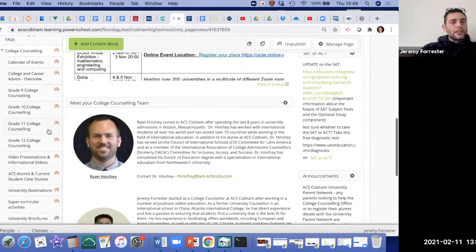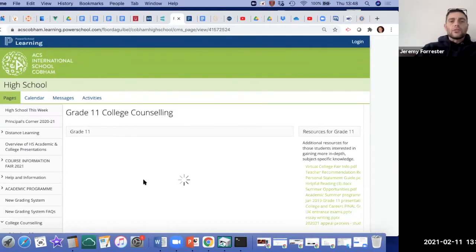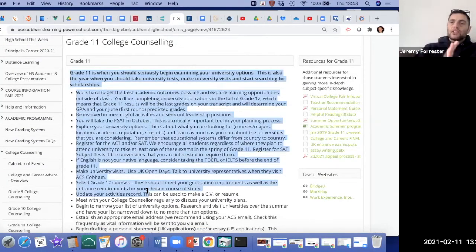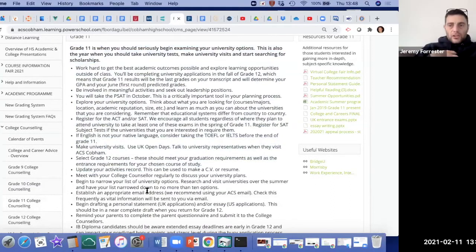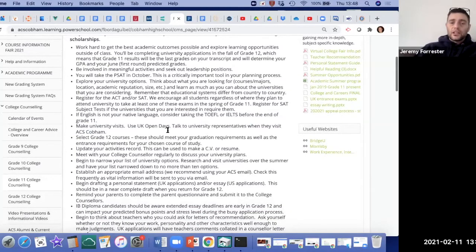But then what you really need to know is the first port of call is your grade 11 tab. This is that to-do list. So if you're wondering, what do I need to do at this stage? You know, just have a look at this to-do list. There's obviously me as a resource that you can ask things. You can email me or arrange a Zoom session or ask me questions. But there's also this here as well, okay? So, you know, use this, have a look at that.